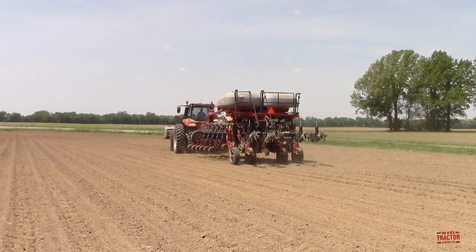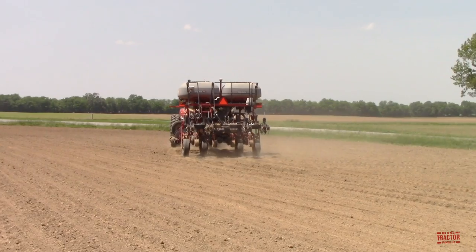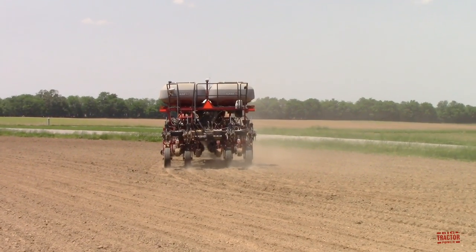I hope that you've enjoyed spending some time on this Western Kentucky farm, seeing how these four big tractors and implements all work together to put the corn crop in the ground.